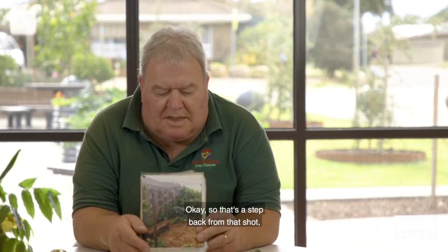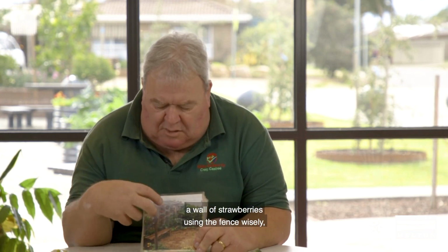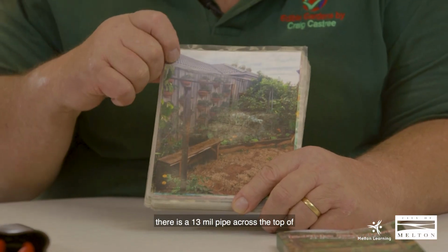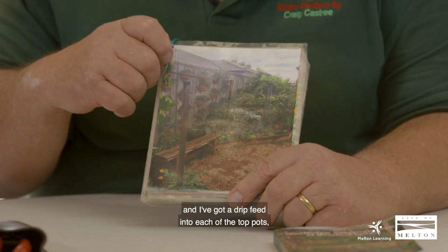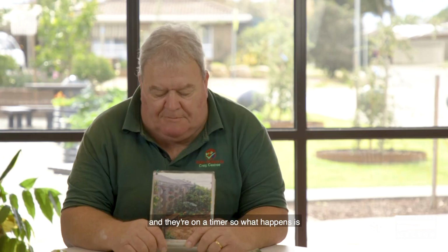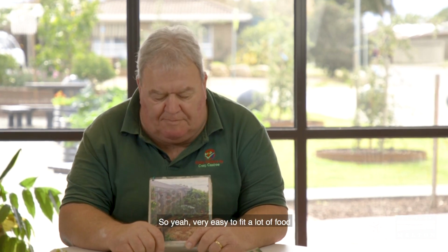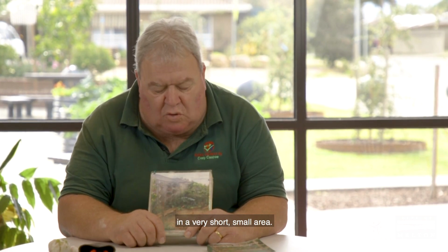Okay, so that's a step back from that shot, and as you can see, citrus in the background, a wall of strawberries, using the fence wisely. In fact, if you look closely, there is a 13mm pipe across the top of the top row of the strawberry pots, with a drip feed into each of the top pots, and they're on a timer. So the top pot, as it drains, waters the pots below it over about a half hour period. So it's very easy to fit a lot of food in a very small area.